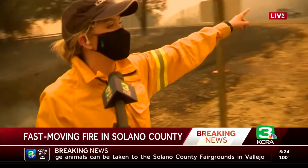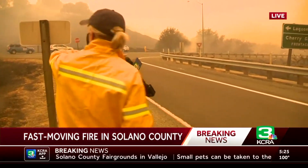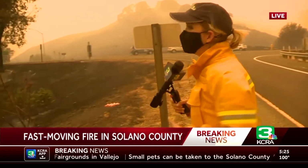and that's when people started to leave. And that is when I saw 3 fire trucks come zooming out. They zoomed out a road, Lion Road, right over here. They came up Cherry Glen, crossed over Lagoon Valley Road. They were heading somewhere. These crews have been working nonstop.